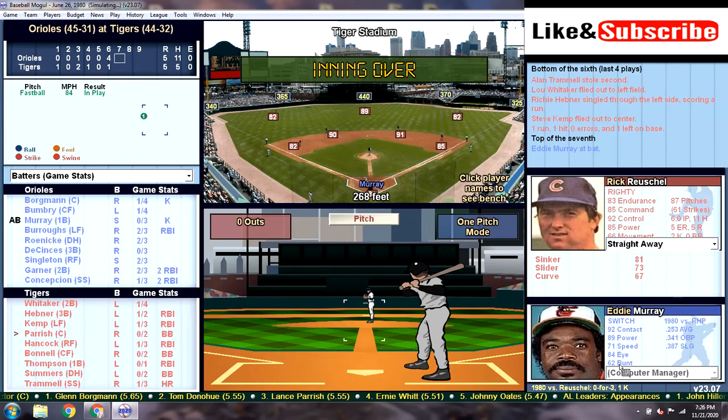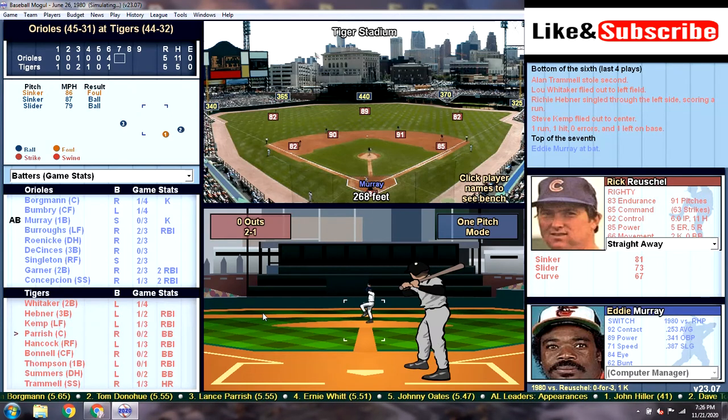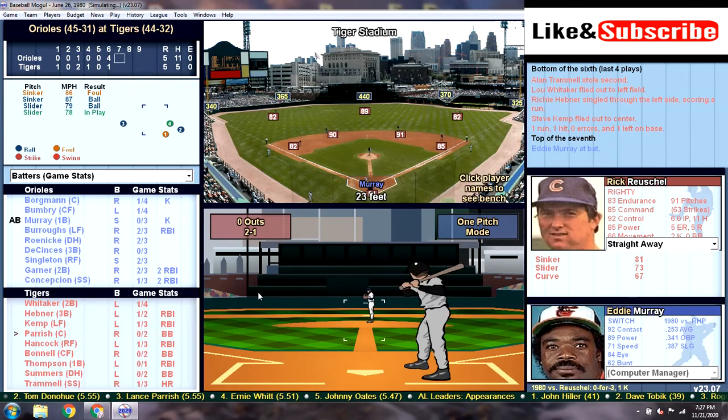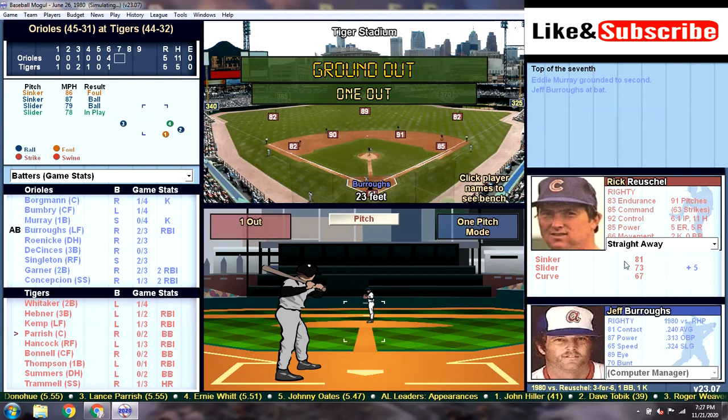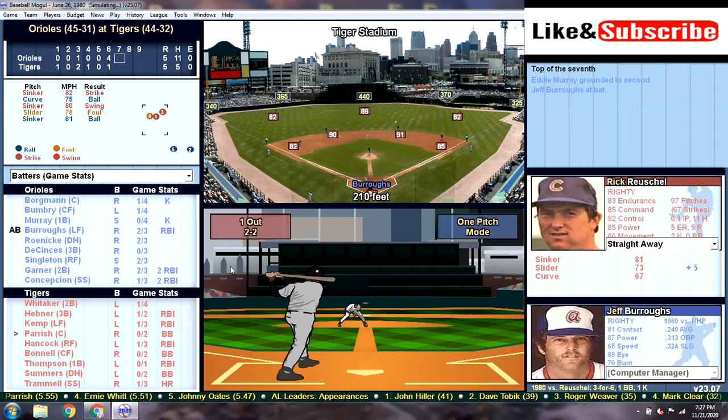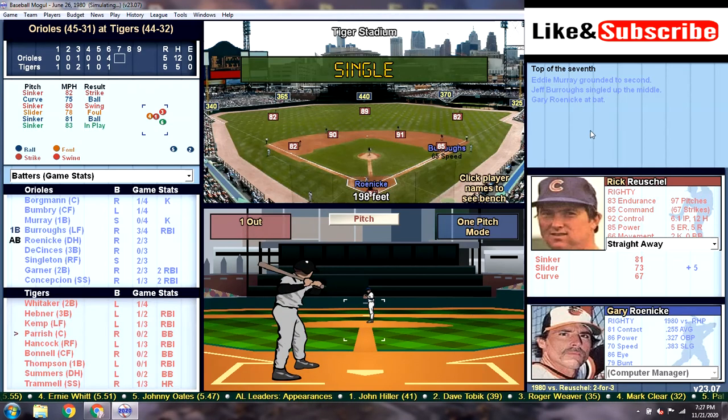And Eddie Murray 0 for 3 against Reuschel. So I'm going to have Reuschel continue to pitch. And Murray grounds it to second. So there's the 1st out of the inning. And here's Jeff Burrows. He gets a ground ball past Whitaker somehow. And that's the 12th hit against Reuschel so far today.